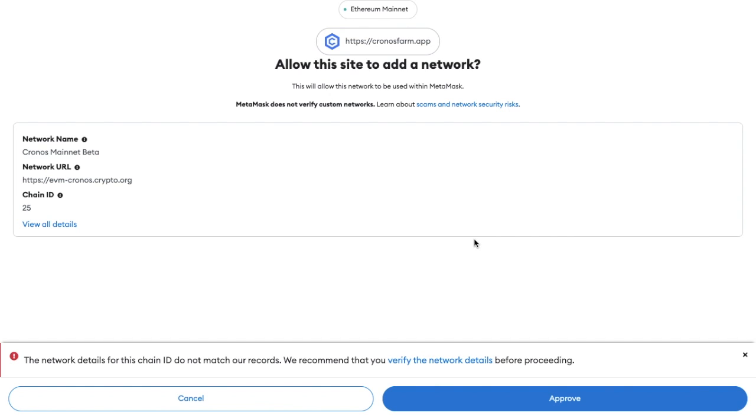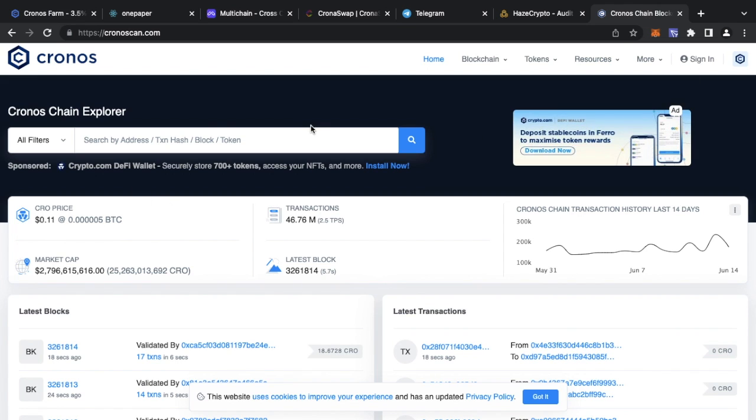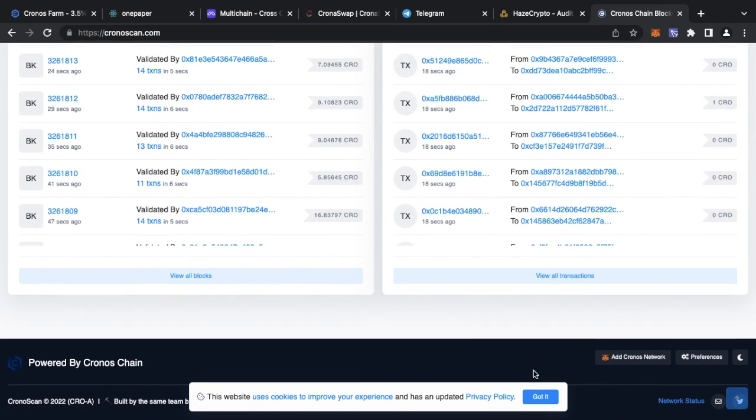If the prompts do not come up for some reason, what you can do to add the Kronos network to your MetaMask is simply head on over to Kronos Scan. Kronos Scan is the equivalent of Etherscan or BscScan. It's basically the Kronos Explorer for the Kronos network. If you scroll right down to the bottom, you'll see a little button that says Add Kronos to MetaMask, in the bottom right-hand corner.